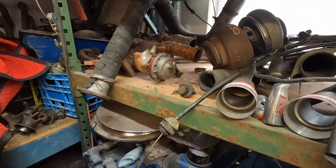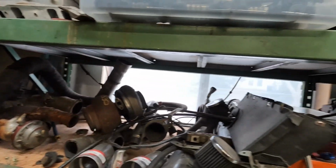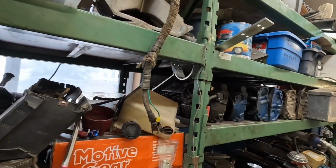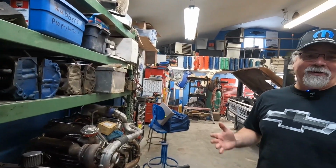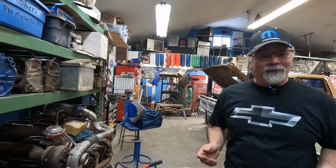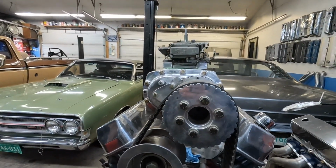And I see turbochargers and blower manifolds and a big collection of cylinder heads, cast and aluminum. You gotta find stuff when it's a good deal, you gotta grab it. And that's part of the car hobby, I guess. It is. And okay, we've got two really special ones here.